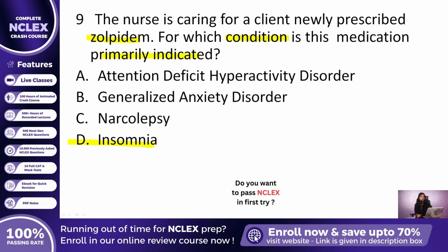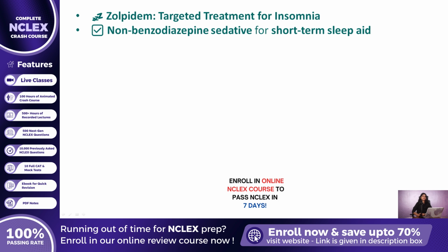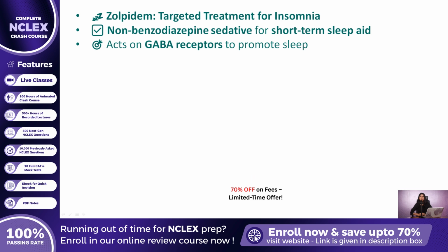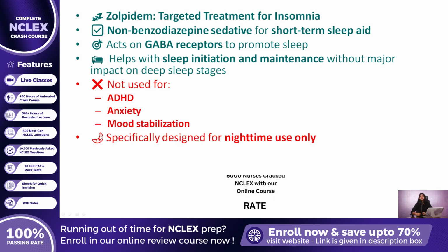Insomnia. Here is the key takeaway. Zolpidem is a non-benzodiazepine sedative used primarily for the short-term treatment of insomnia. It works by acting on gamma-aminobutyric acid, GABA, receptors in the central nervous system to promote sleep without significantly affecting deep stages of the sleep cycle. Unlike medications for ADHD or anxiety, zolpidem is not used for daytime symptom control or mood stabilization. It is meant specifically to help initiate and maintain sleep at night.